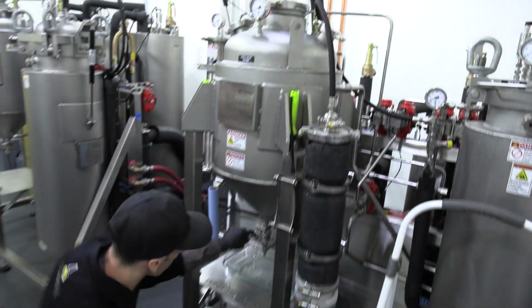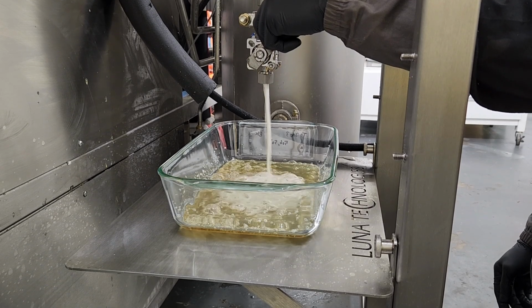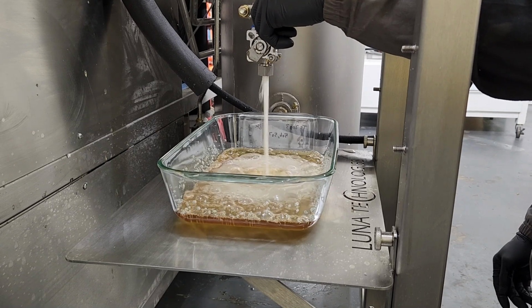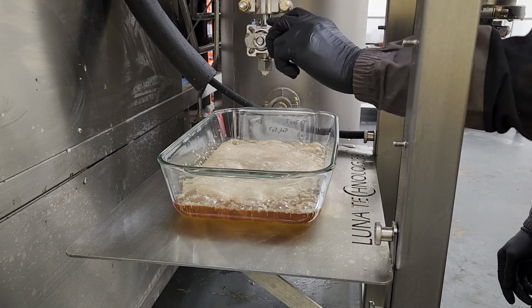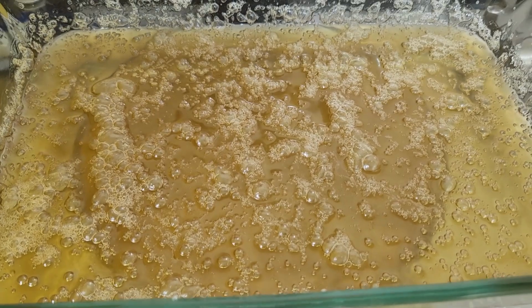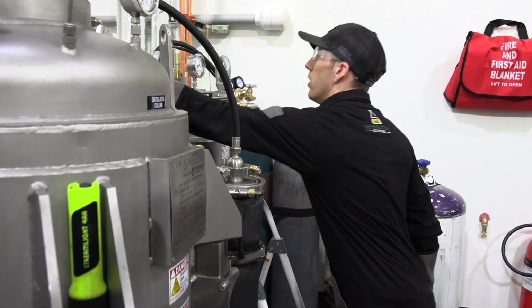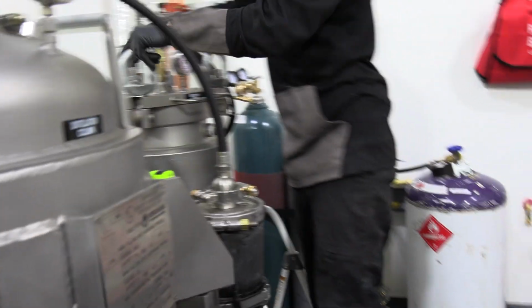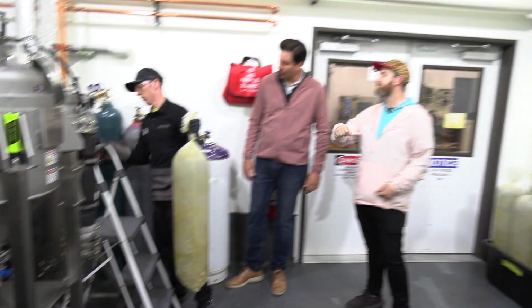And we'll pour it. So he's pulling the previous run out, and he's able to pull that out and drop the new run.